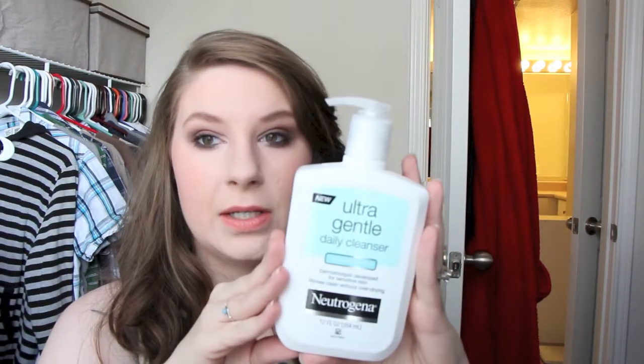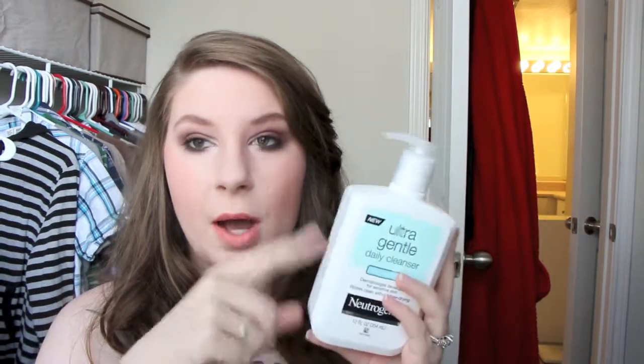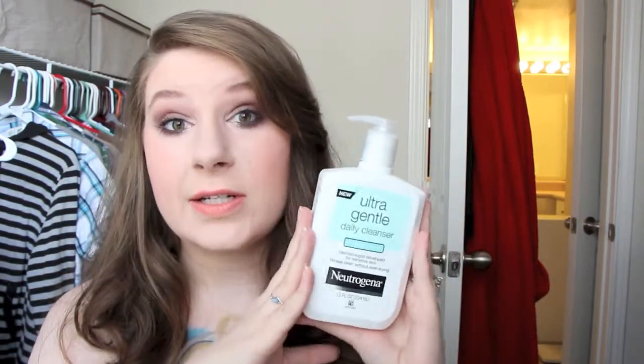So, alright, I will start with the face wash that I use every single day. I use this 2 to 3 times a day. It's the Ultra Gentle Daily Cleanser. They now have a creamy formula. I've only tried the foaming formula, and I love it. I think it's so great. It is formulated without a lot of products that would dry out your skin. I just think it's so fantastic. I've been through an entire bottle of this already and it works perfectly. It doesn't leave my skin tight at all.